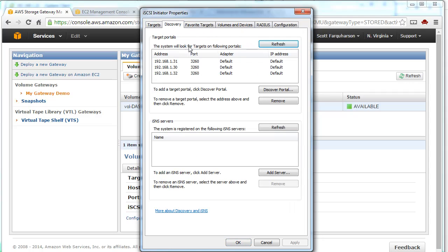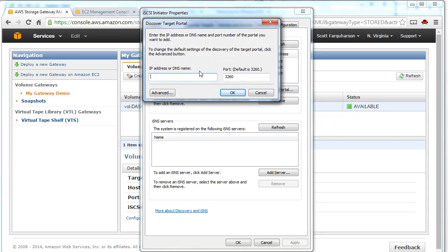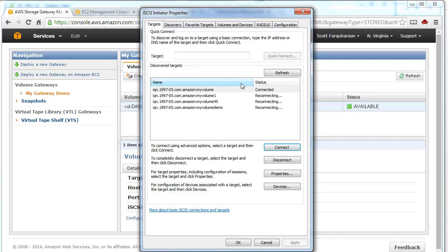So we'll come to the Discovery tab, and we'll go to the Discovery portal, and we'll use that IP. We'll say OK. And if we come back to the targets, we can see it here as inactive. So let's connect to it. And now it's connected, which is great. So it's now mounted, and let's map to it.